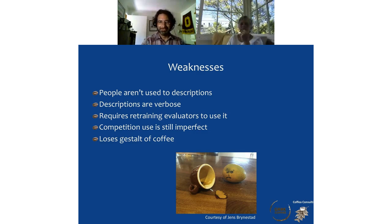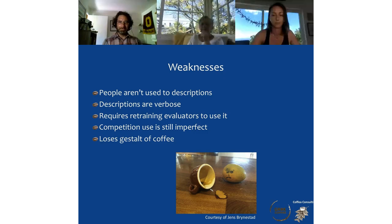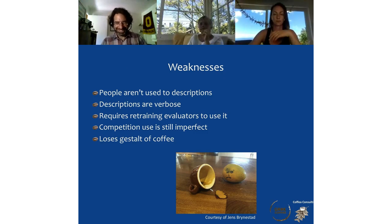Well, just to comment on that, we use, or I actually will use, the descriptor coffeeness. That's cool. We have definitely started to use that word a little bit, just in that general idea of what we think of coffee tasting like.